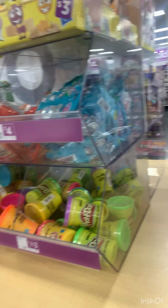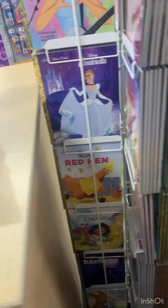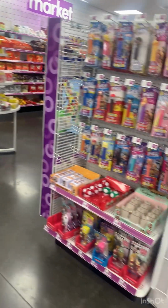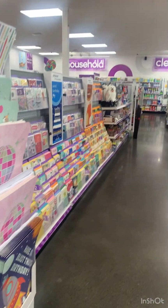And they had some more, I guess because school has started back is why they had more, and plus they had some toys that were already getting in more than they had the first time that we went in.